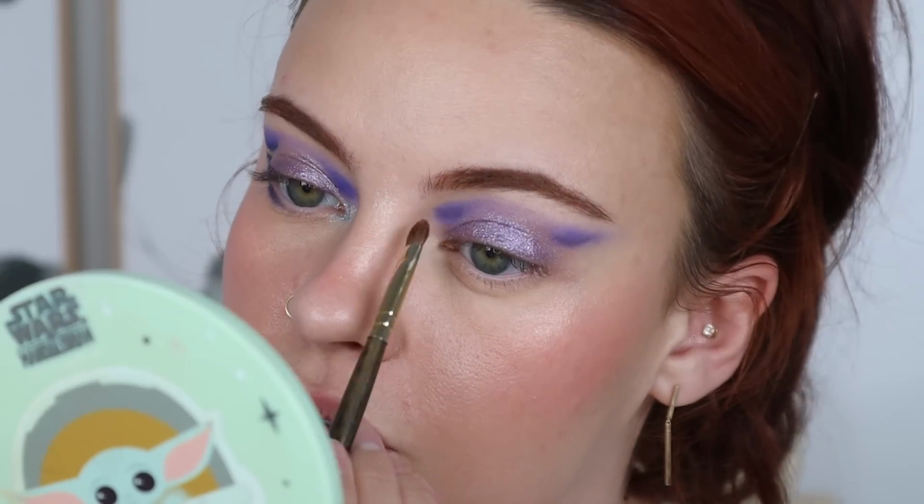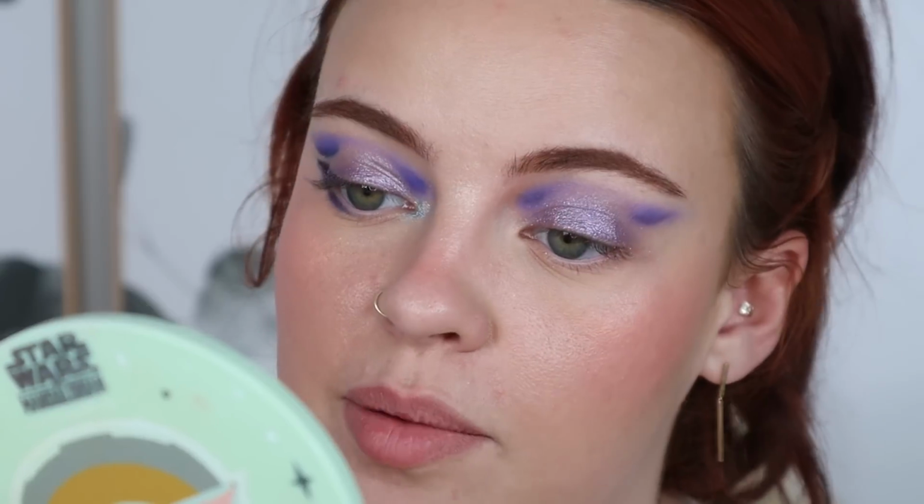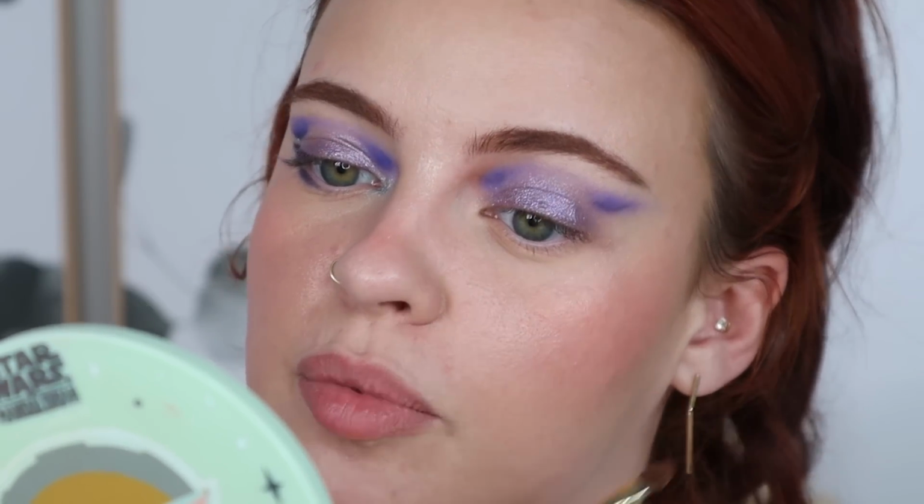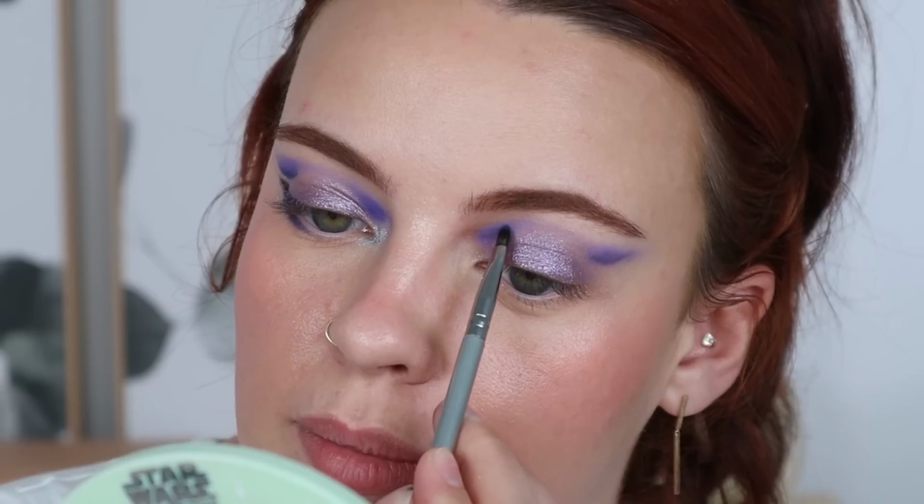See, this one is a lot more defined in comparison. So I'm going to take a clean brush, and I'm going to try to remove that excess powder by applying a lot of pressure. It might get a little bit red, but at least it looks more crisp. And I'm just gonna deepen it up a little bit more to match the other side.